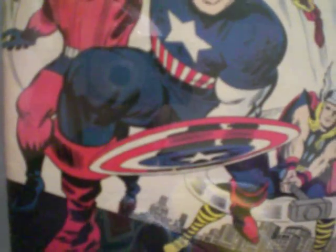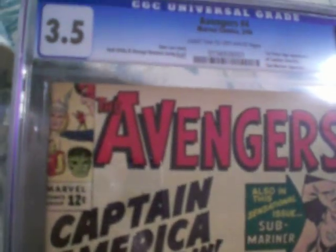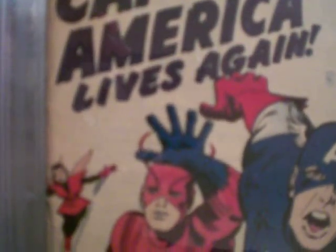Now, with all the hype about the upcoming Avengers movie with Captain America and Thor and Iron Man, and with the success of Iron Man and Hulk, I mean, this book's been flying off the shelves. My only beef with this is the seller didn't tell me about this cracked corner. Might be a little blurry, but I don't know. I'm tempted to save up some money, buy a 5.5. I don't know about a 6.0. Those go for about $1,000, but get a 5.5 and then maybe rather than re-slab this, just take it apart, keep it. It'll be my reading copy.